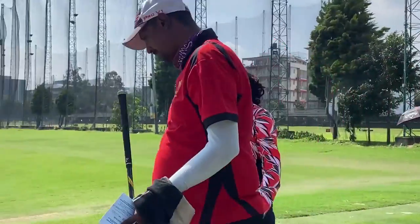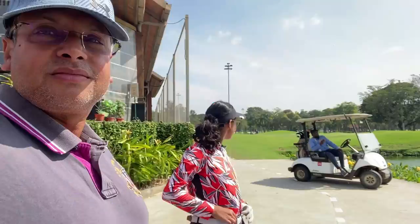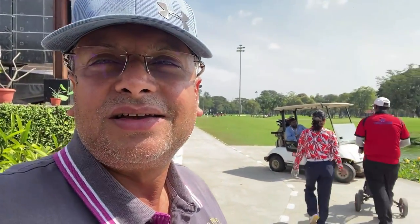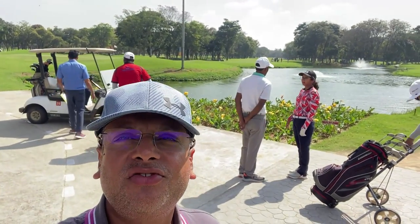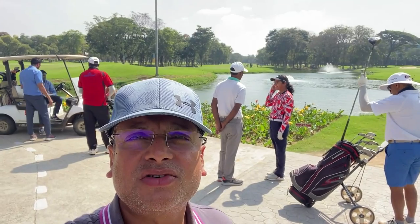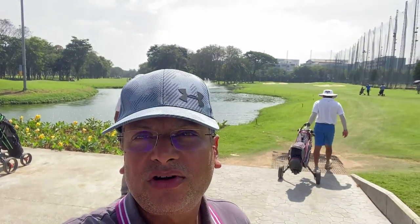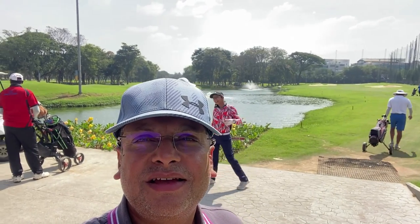Good morning, guys. We are at KGA golf course. Saturday, she is practicing for her IGU main tour final tournament. We cannot go in the course, but we can just observe the course. It's a very nice course, nice view, well maintained course. Good greens, nice tee box, good green conditions.